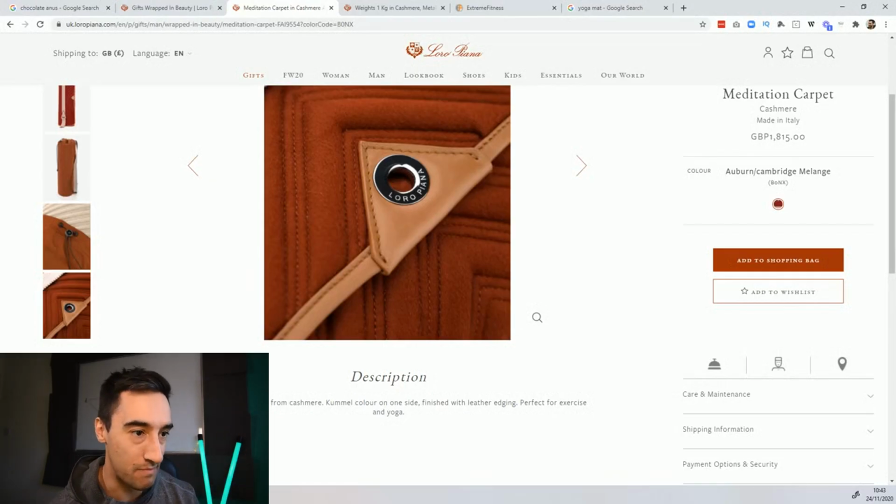The point is that you don't sell the car or the product or the meditation mat crafted from cashmere, Kumel color on one side, I don't know what Kumel is, finished with leather edging, perfect for exercise and yoga. You don't buy this for the yoga mat. You don't buy it for the materials. You buy it because of what you think this brand and this price and this company and this product represent.